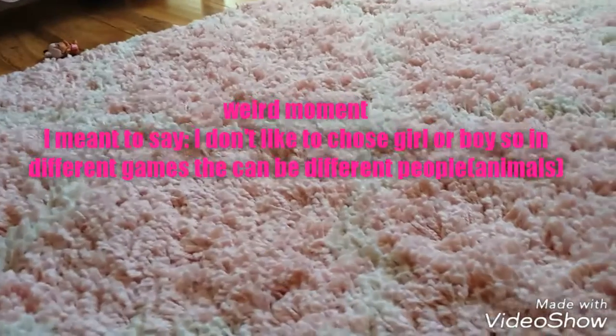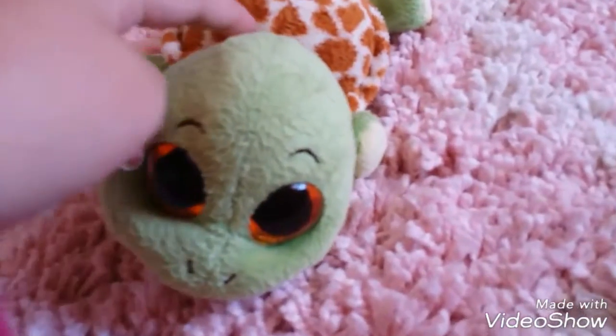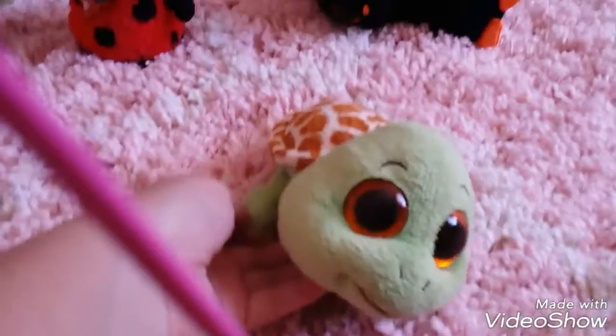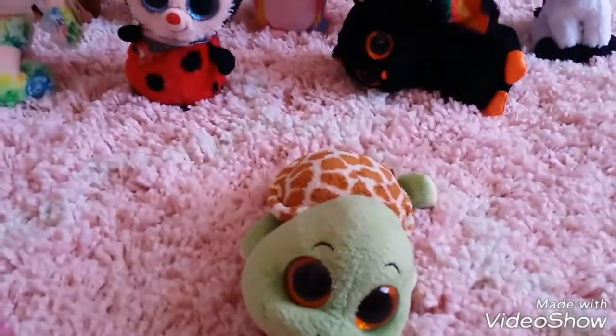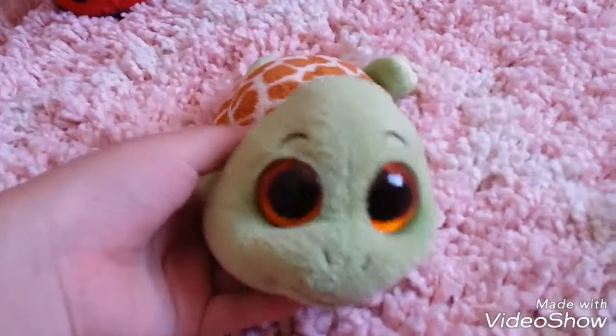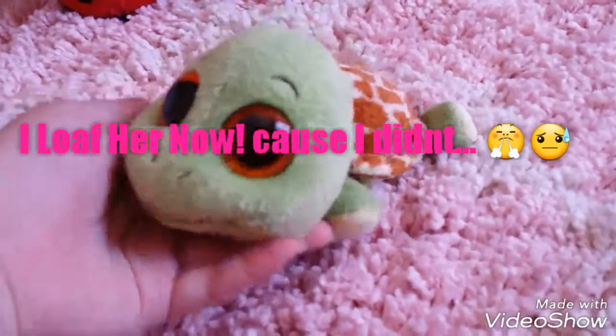More possibilities. After that, I believe I got her, and the two I showed you before, and this one, I believe I got them all new. This is Sandy. She is my turtle, my sea turtle. And she was either gifted to me or I got her at the store. I don't remember, but at first, unfortunately, she wasn't my favorite until I really grew a bond with her.